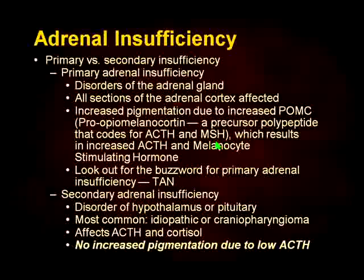So that's the difference. I think one time I was confusing the residents because every time in the ICU, everything that's central is primary. But in endocrine, the primary stuff is the organ itself, and the secondary stuff is the central stuff. So again, with something wrong with the gland, primary, you're feeding back to the hypothalamic pituitary axis: high POMC, high ACTH, high melanocyte. So look for that buzzword, that tan, and they'll be talking about something in the adrenal gland.